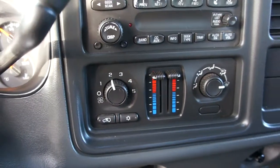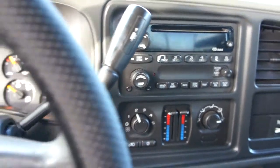One can be hot, one can be cold if you'd like. CD player. It's a six passenger, it's got the middle front seat as well.